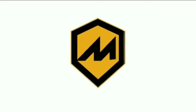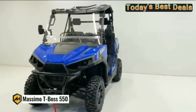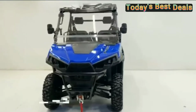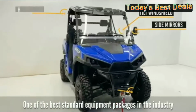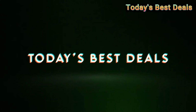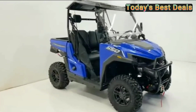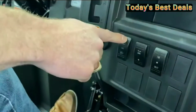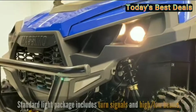Massimo T-Boss 550 dump bed, 500cc, 33 horsepower, 4-wheel drive UTV, windshield, hardtop, dead doors, bench, 1-year warranty, blue color. Hi, welcome my friend. Powerful 33 horsepower electronic fuel injection engine reaches speeds up to 45 miles per hour.